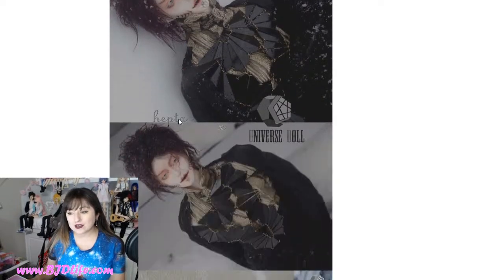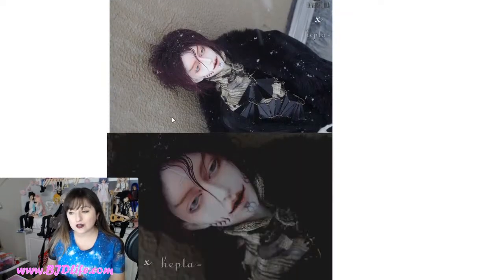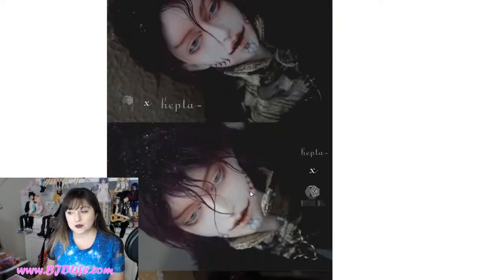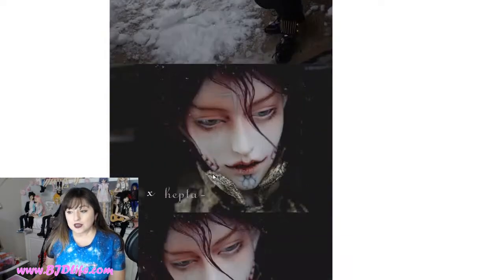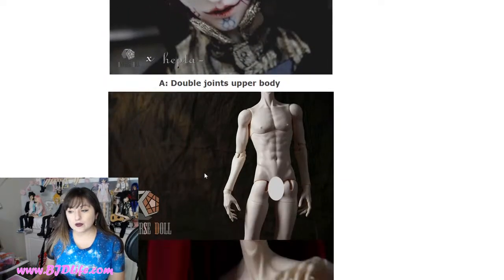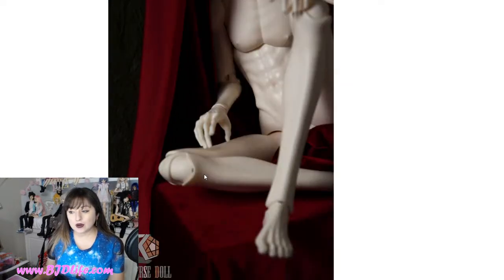But I thought it looked really cool. It was definitely strange to me and kind of quirky, but especially these indents. I would have loved to have seen more of the indents on the face because that just looks really crazy. But yeah, he big though. He a big boy. But yeah, there's his body.